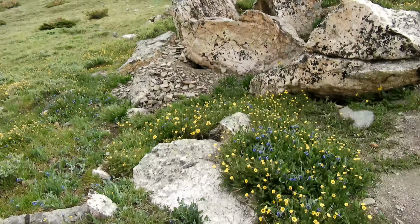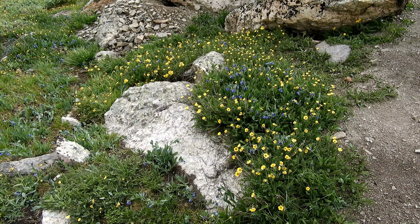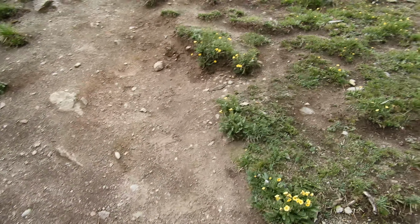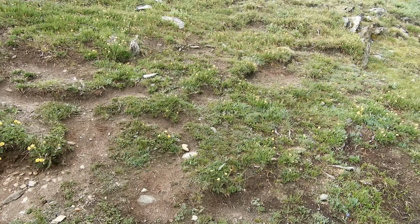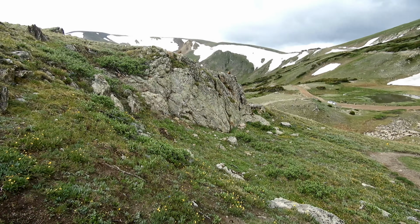The trail going up to Marmot Point is loaded with these yellow and blue purple wildflowers. They're everywhere. There's also marmots everywhere too. There's two guys right there looking at me.